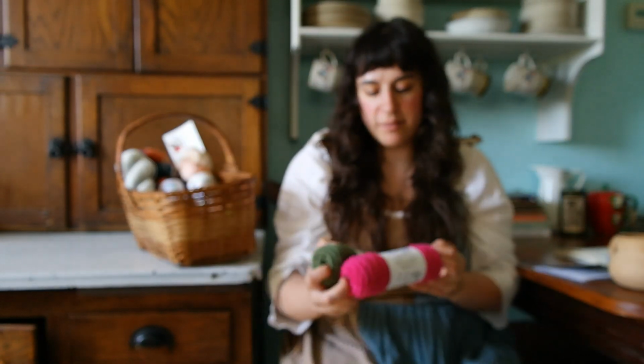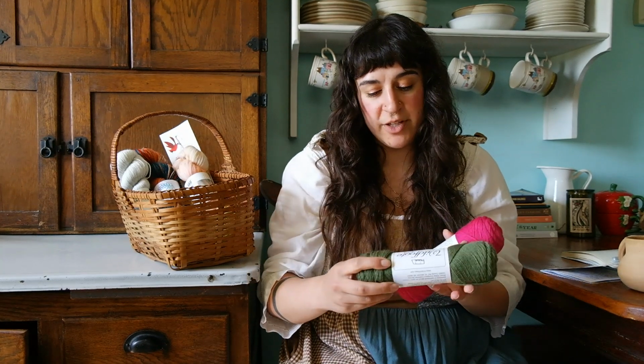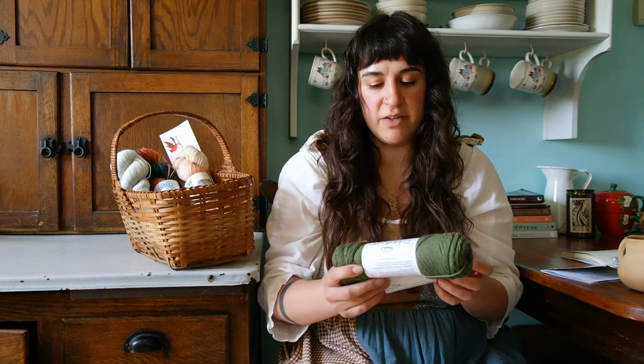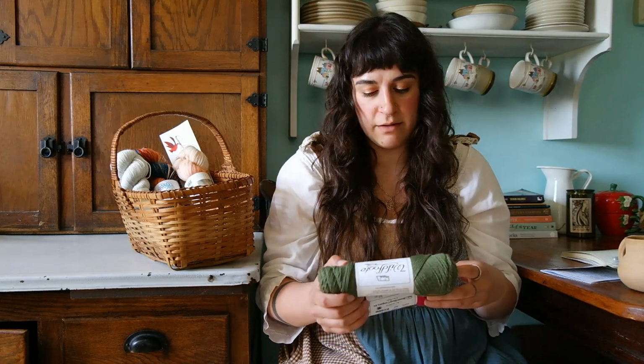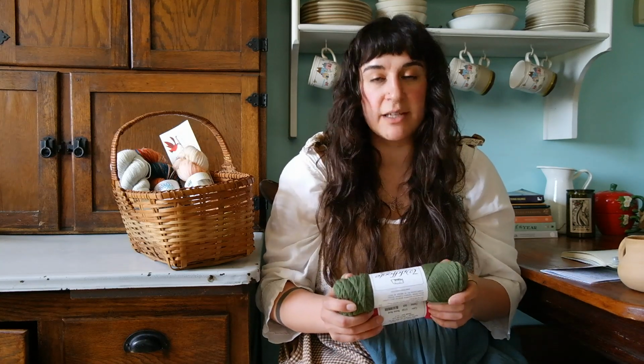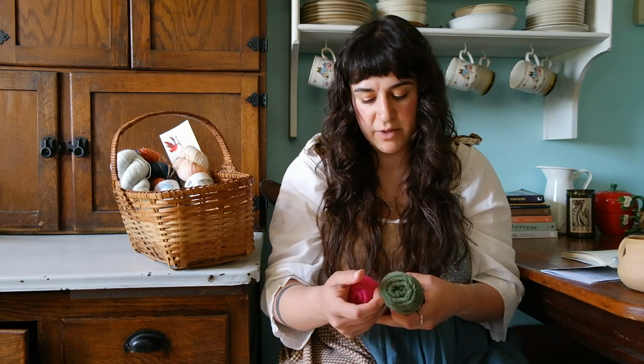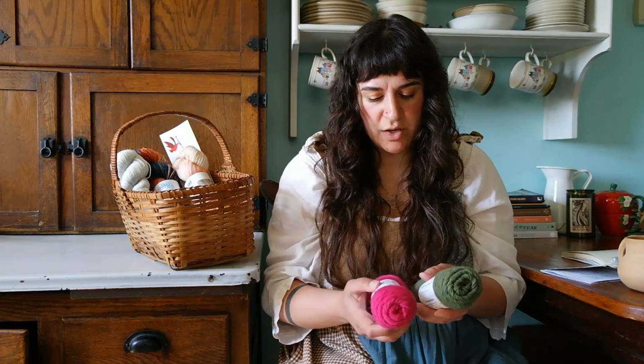And they are from Wildfoote. I've never seen this yarn before, but I thought it was so beautiful. And it's 75% wool, 25% nylon, and it's a fingering weight sock yarn. I like it because it still feels kind of rustic. It says washable wool, but it does not feel like a super wash wool.